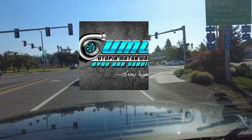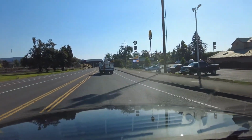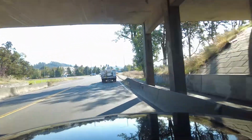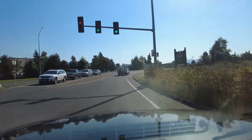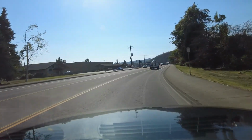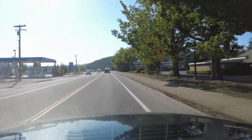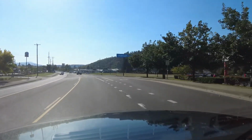A good buddy now of mine, Jimmy Anderson, out of Utopia Motorworks in Roseburg, did all the build work. And he did a phenomenal job, and he did an incredible tune. I think we're probably making at least 500 to the wheels. His dyno is called the disappointing dyno because it's about 30% lower than what you're actually making, but he's not a tuner that worries about numbers. He's a tuner that worries about what's the best tune for your system. He could care less about numbers, but his cars win races, and he's got $200,000 cars in there all the time, so I'll stick with not worrying about numbers.